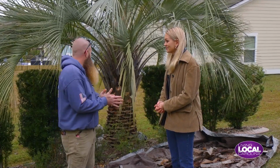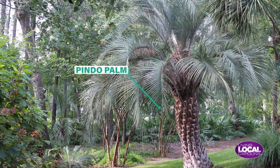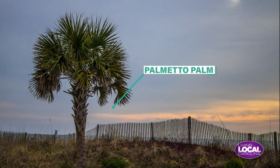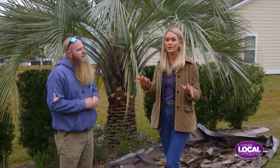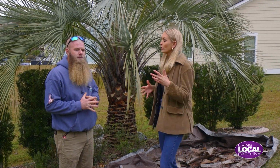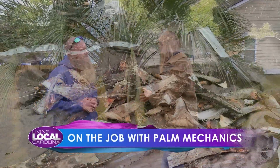Yes, ma'am. We are actually doing some diamond cuts on some Pindo palms, as well as some full service on some Palmetto palms. We work with all species of palms, just get them in a thriving state. Love it. So the reason why we're doing this segment today is we wanted to be able to show what the process looks like whenever you actually come out to somebody's house and work on these trees.